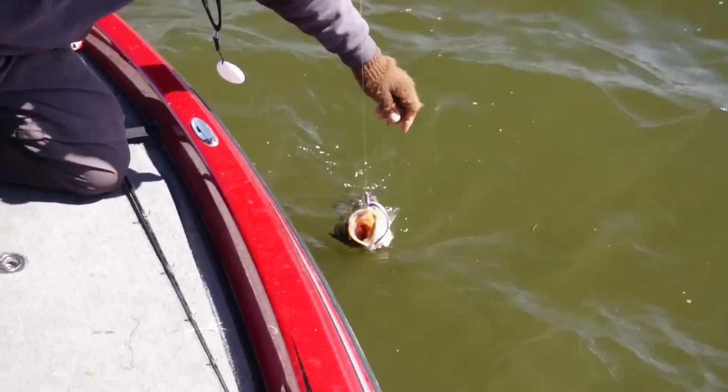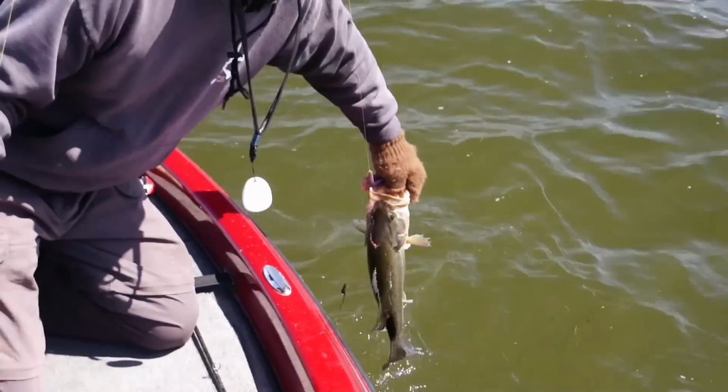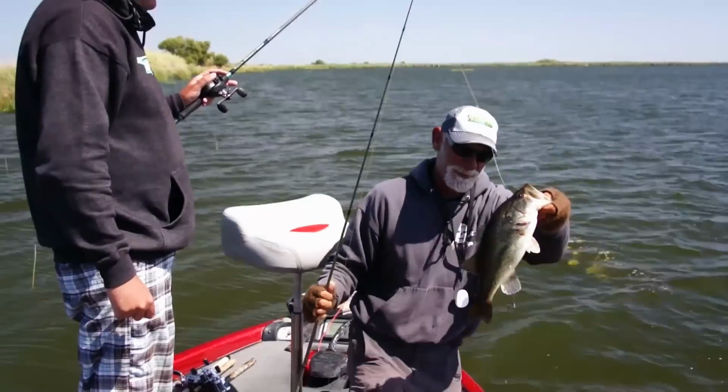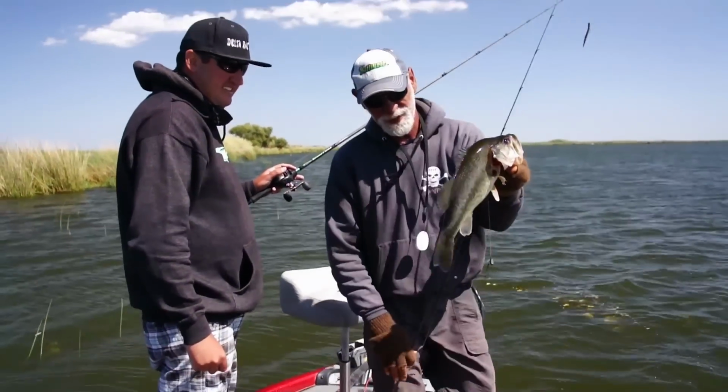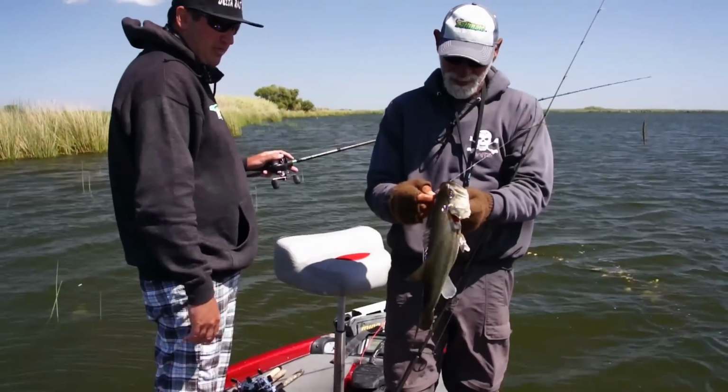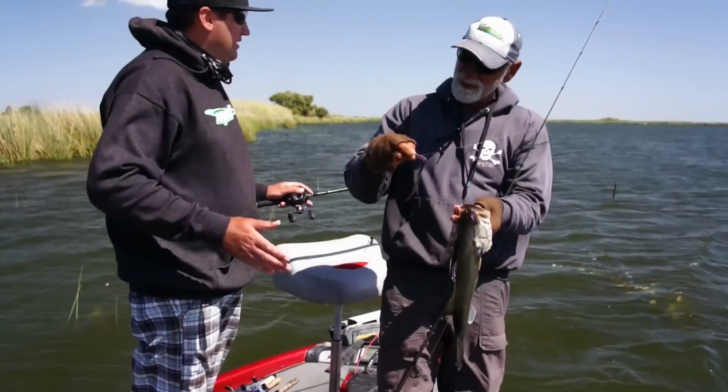He doesn't only fish jigs, folks. Bill Dance style. Spinning rod behind the head, fish in the boat. There you go. Look at that. Drop shot. Solid, chunky 3.5 pounder. Yeah, real thick. Short fish, but thick. See that? Throwing the 7-inch Robo.